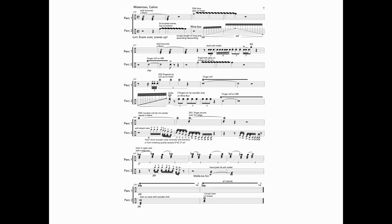The piece ends with a sort of collage in the misterioso calmo, all of the different instruments presented, as I said, in a kind of collage form. And that's the end of this second part of the presentation.